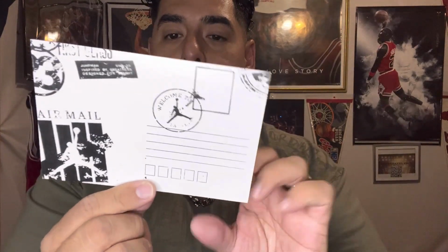One other thing I wanted to point out too is it did come with this retro card. It's a postcard of some sort, so pretty cool. It says right there since 2002, and it's like a postcard almost. So pretty cool, pretty cool.